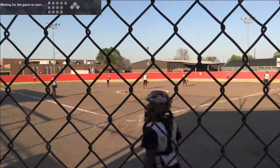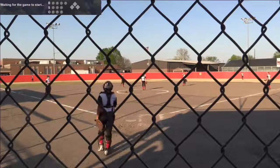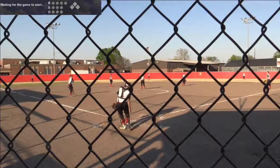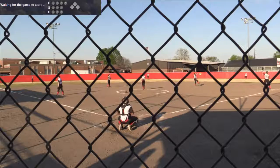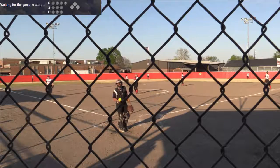Clarksville is in the field doing their last minute warm ups, just throwing balls and stuff, pitching warming up. And this game will get ready to start in probably about a minute or so. Looks like Coach Austin has changed the lineup once again.